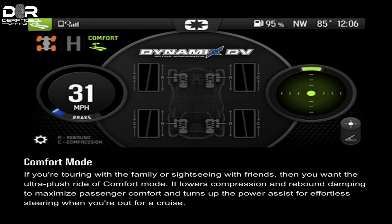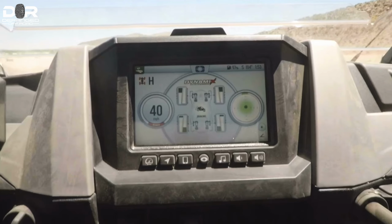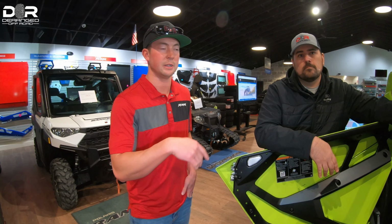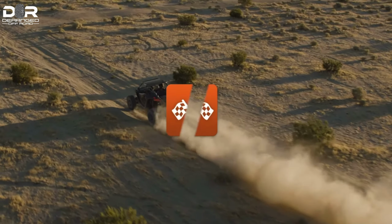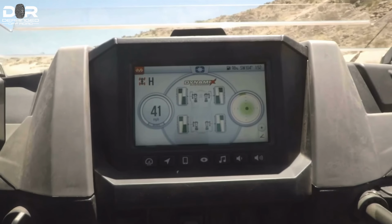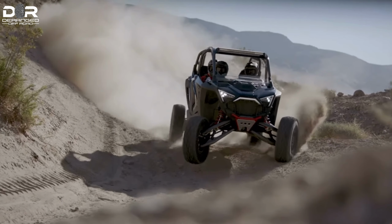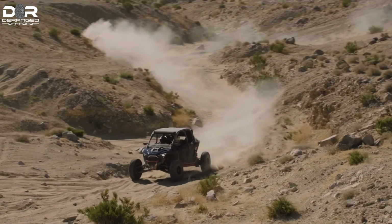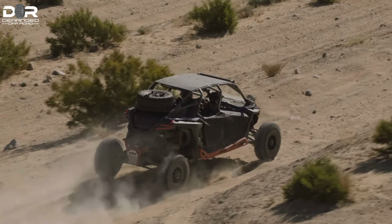So you have the comfort setup, which is going to give you the most plush ride and also the easiest steering capabilities. Your next step up from there is track. Track mode is going to lower the center of gravity at the lowest setting so that you're able to keep the vehicle level in all types of terrain. When you're taking corners, that's going to keep your unit level and keep you from having some of that rollover feel.